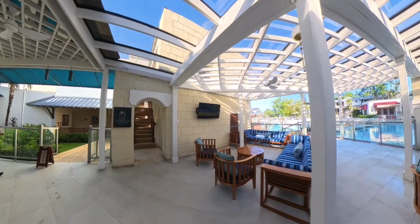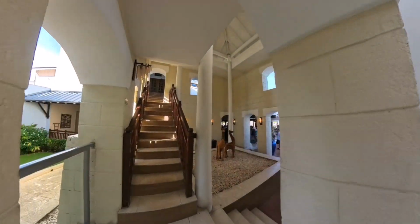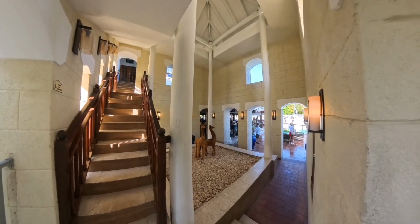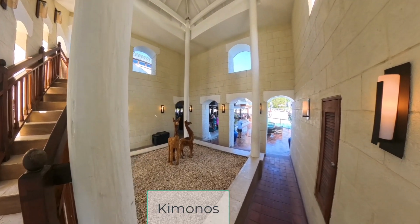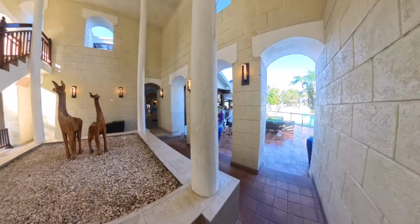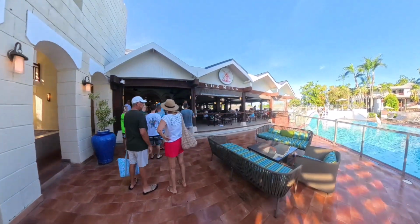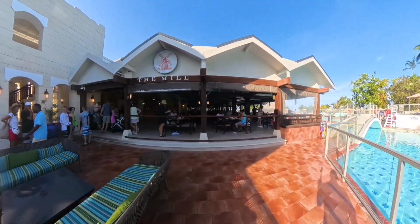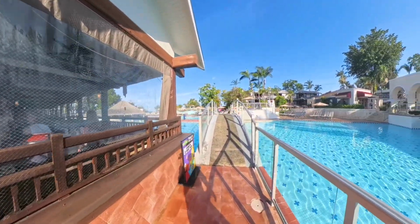This is Yaku, the Peruvian kitchen. Very good. You do need reservations for Yaku, and there's one other, the name is escaping me right now, I'll put it in. It's basically the hibachi. This is the mill, the buffet. They do try to mix up the buffet, at least around lunch. Each day they'll have something different.